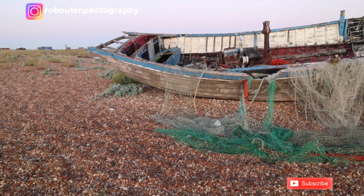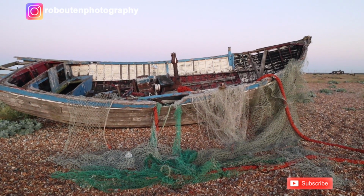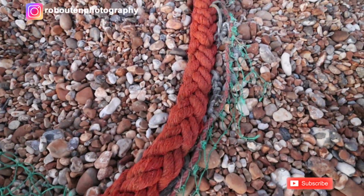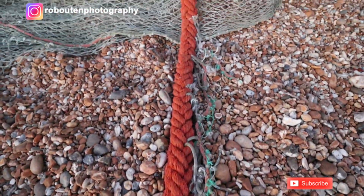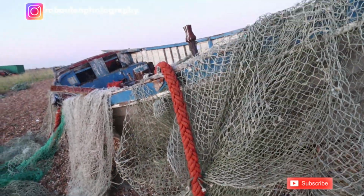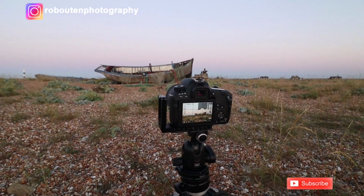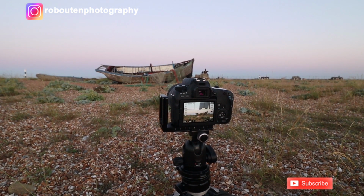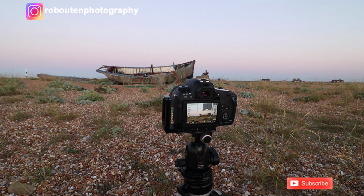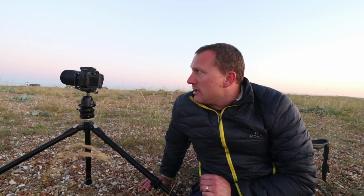So I'm happy with the composition that I've got for this image here. I don't think I can really improve it. I like the little bit of foreground interest as well, and it's just waiting for that light to appear and to start doing its thing on the subject matter. Now unfortunately we haven't got any cloud in the sky, which means that I need to fill the frame as much as possible with the subject matter, with hopefully a little bit of the sky going to catch those lovely pinks and oranges within the scene.